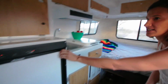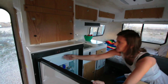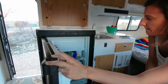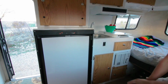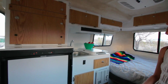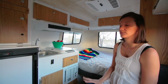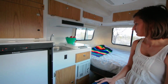We have a pretty decent sized Dometic refrigerator and freezer in here. You can see it's a pretty good size. It's a good size freezer, almost as big as the Airstream one, I think. And it's three-way, so it'll go DC, AC, and gas. What's nice is that we can switch it to DC when we get our solar system set up on the roof and not have to burn our propane when we're boondocking. Just be fully renewable energy on the fridge.